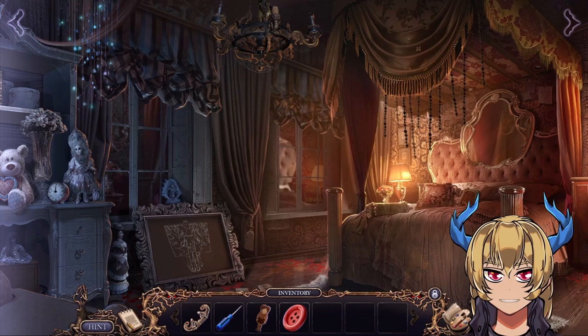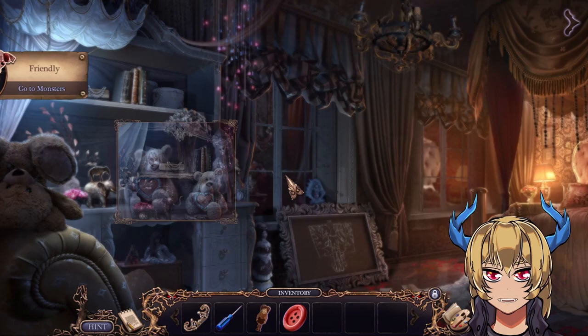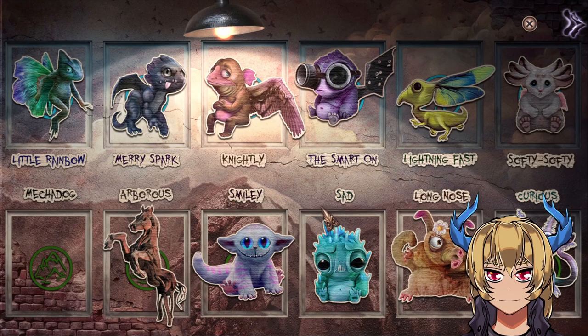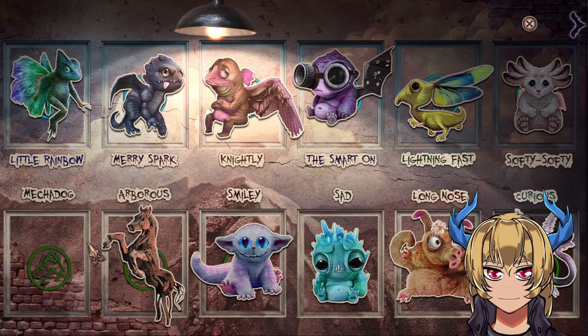These morphing objects make me paranoid because I always want to find all of the collectibles. Like these monsters. Let's see. Just want to take a quick look, and I think I already missed one. Yeah. Oh well.